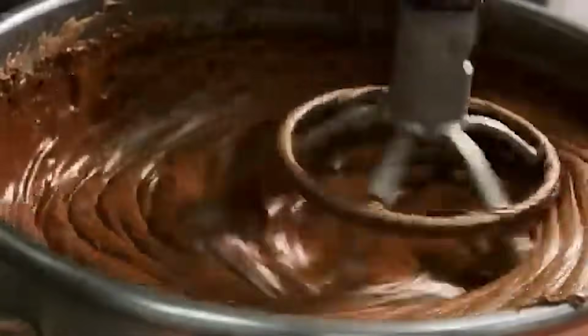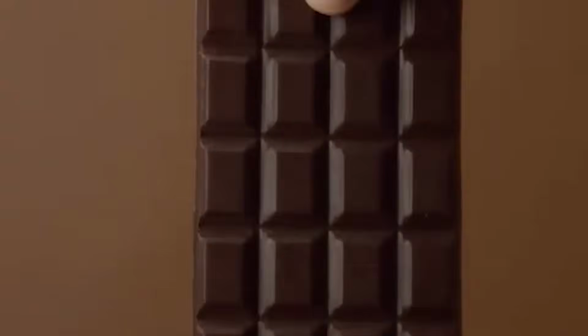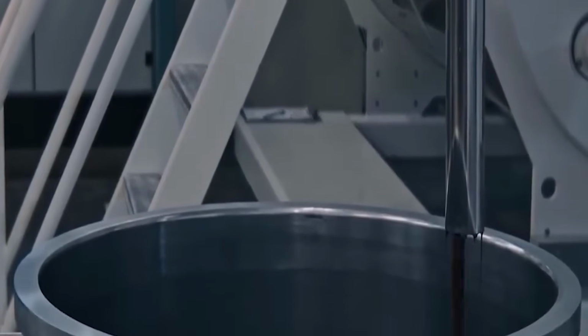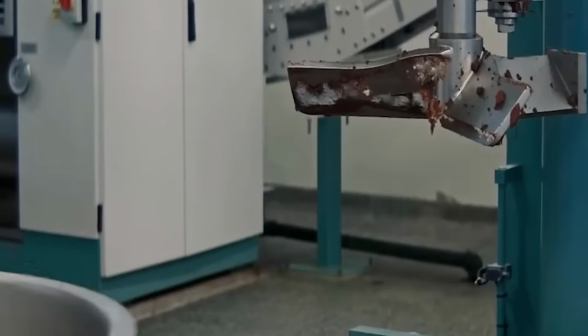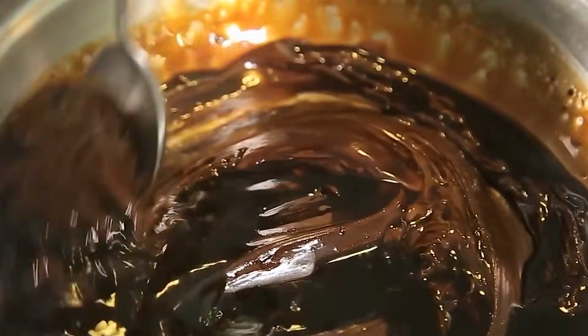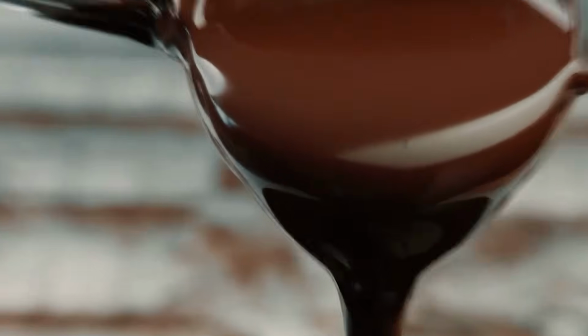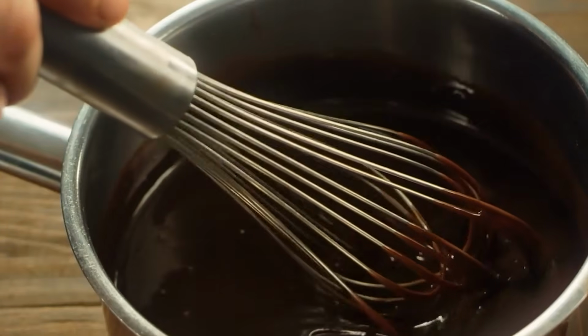Following conching, the chocolate undergoes tempering, a heat treatment process that ensures the final product has a smooth, glossy finish and a crisp snap when broken. Cocoa butter can crystallize in several forms, but only one, known as Form 5, gives chocolate its ideal physical properties. Tempering involves heating the chocolate to about 115 degrees, then cooling it down to around 80 degrees, and finally reheating it slightly to about 88 degrees to promote the formation of stable crystals. This carefully controlled cycle is performed in continuous tempering machines, which maintain consistent temperatures and flow rates. Tempered chocolate is now ready for molding.